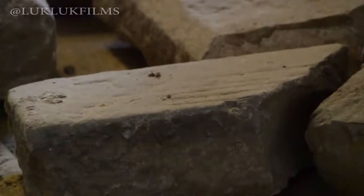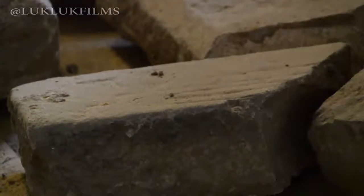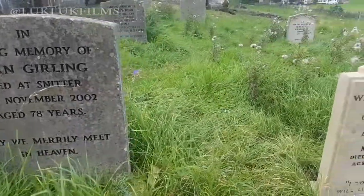This is part of a medieval grave slab with the shaft of a cross and a knife on it. Can you see the knife blade and the handle? Incredibly well. It hasn't had any erosion.